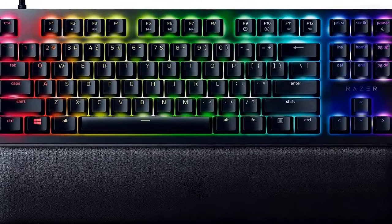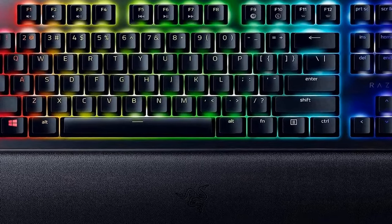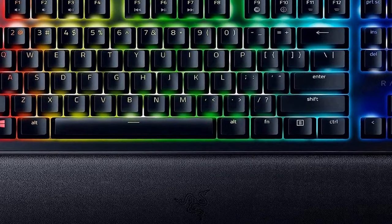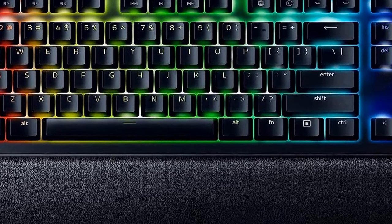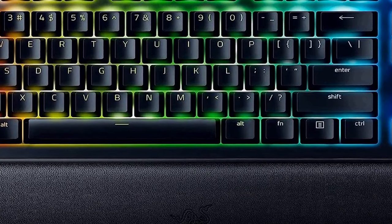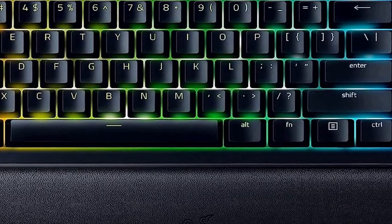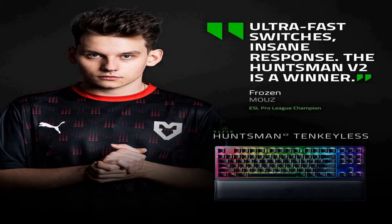The number 3 on the list is the Razer Huntsman V2 TKL 10-keyless gaming keyboard, a high-performance gaming keyboard designed to meet the demands of competitive gamers. It features fast and clicky optical switches that provide lightning-fast keystrokes, perfect for quick in-game actions.